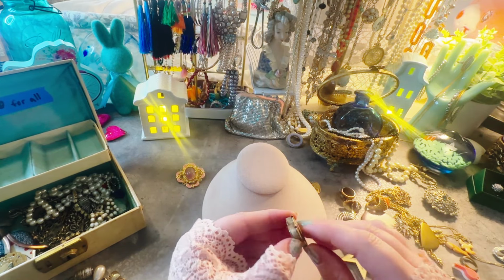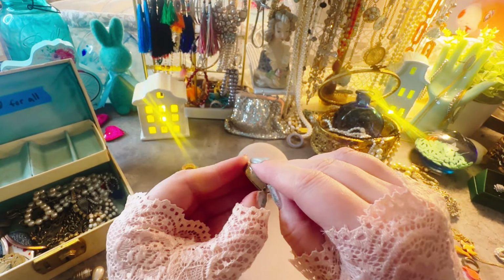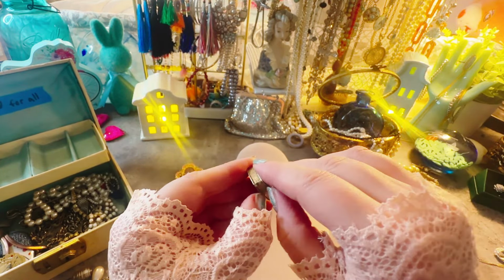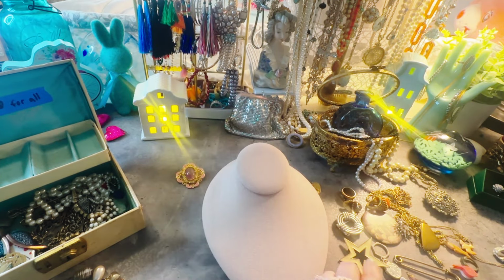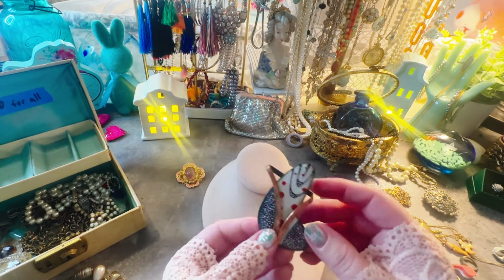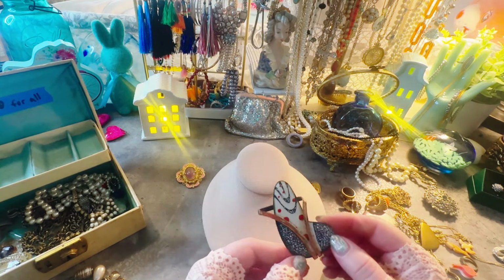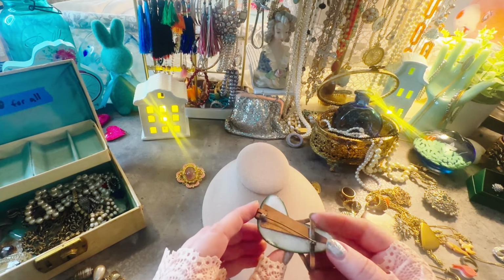Oh, what do we got? A locket? Oh, wow, this is pretty. What's in the locket? I don't know. I cannot get it open. So we'll set that aside. I don't think there's anything in there, but you never know. What in the world is this? This is definitely an art to wear piece.